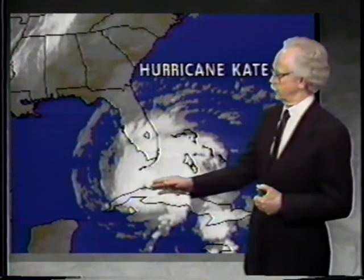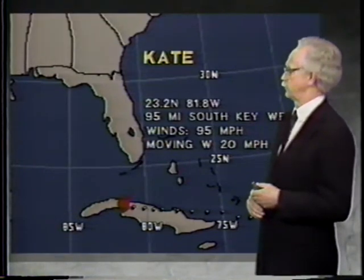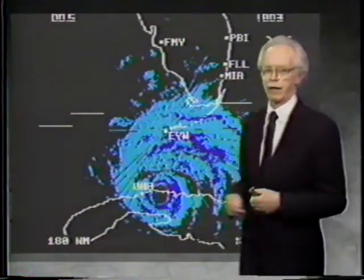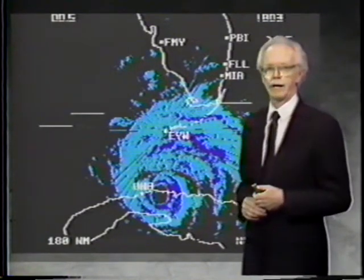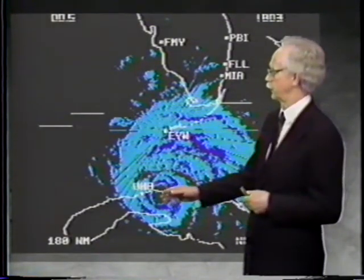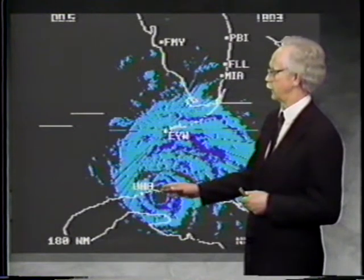Warnings are in effect in the lower Keys, from Craig Key on down to Key West, the Tortugas and Marquesas Keys. Right there is the eye, perhaps not quite so far north according to the Key West radar. We'll show you that in just a minute. The latest position we have is just part of the eye is back out over water. That's really the first time we've seen this in quite a while, the eye essentially having been inland overnight in Cuba, beginning about midnight or so.